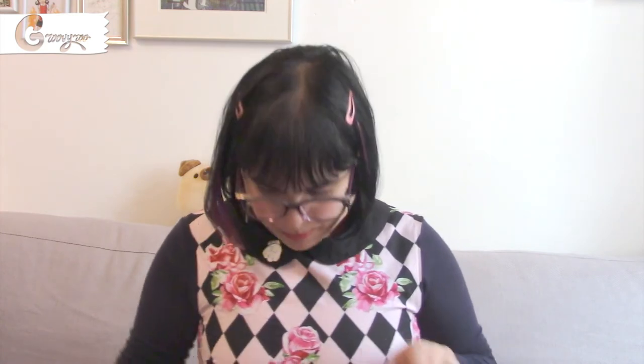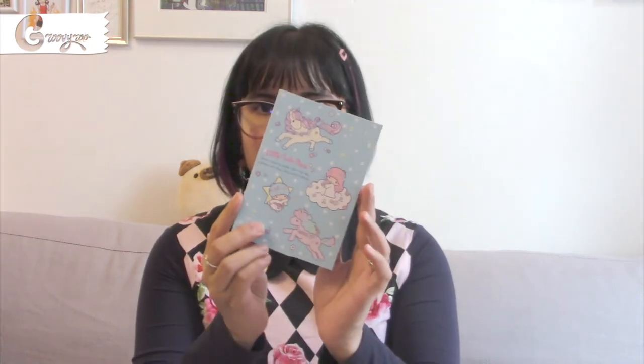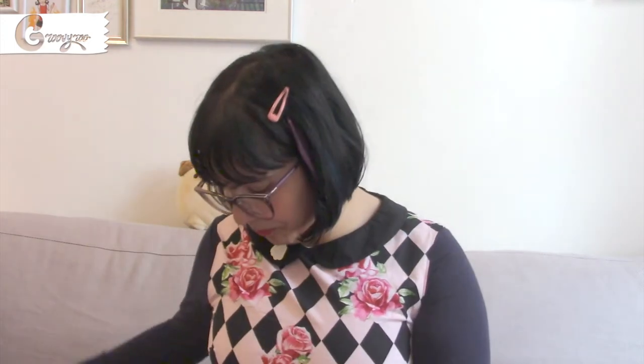And from that collection, I have Little Twin Star ones, and I got also this one, which I think is super beautiful. And it's like that inside. I got also a Hello Kitty one, but the Hello Kitty one I'm just going to give to my mom. I think she will appreciate it more than me. And oh, I just saw this one had an accident, perhaps in the suitcase.